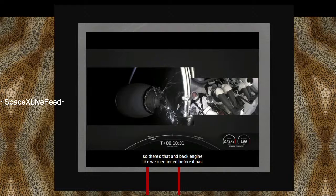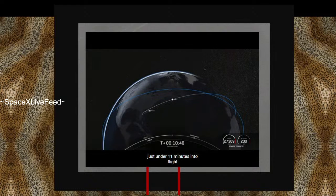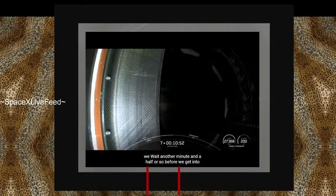So there's that MVAC engine. Like we mentioned before, it has already shut down in an event known as second engine cutoff. And the crew are now gliding, if you will. Now, one thing right now is we're coming up just under 11 minutes in the flight. We're waiting another minute and a half or so before we get into the separation sequence.